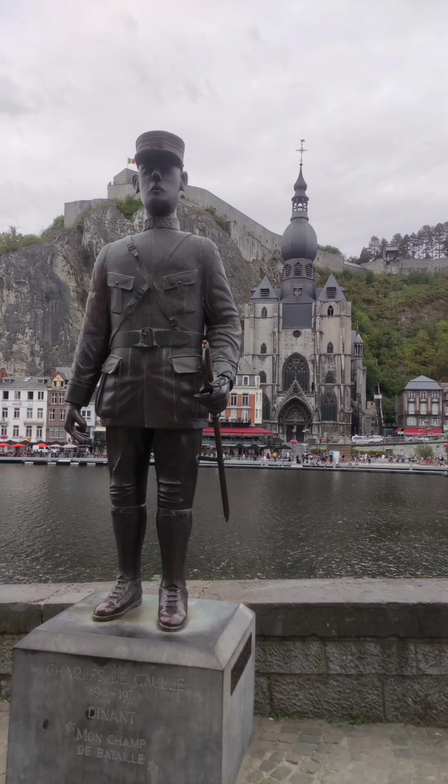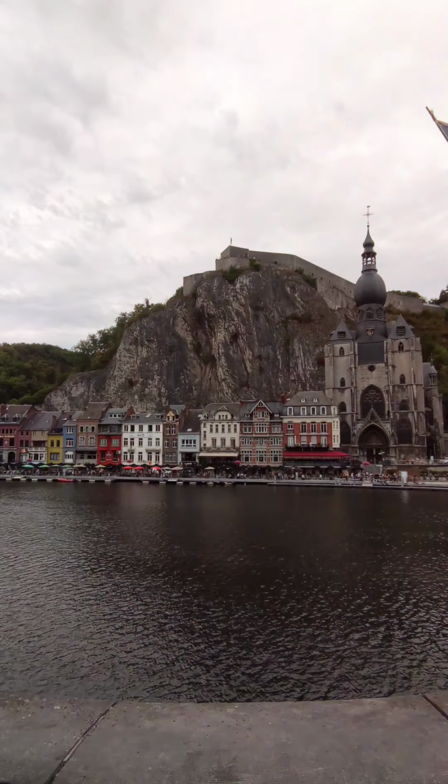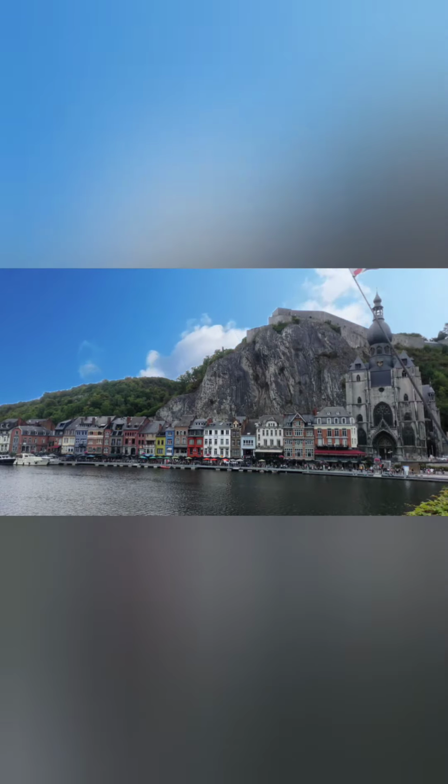In the year 1466, the Duke of Burgundy, Philip the Good, and his son, Charles the Bold, punished the inhabitants of Dinant by setting fire to the city. The reason for this revenge was the uprising that the inhabitants initiated.